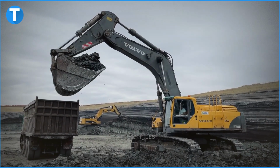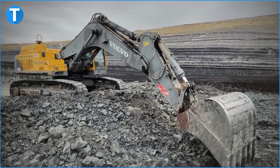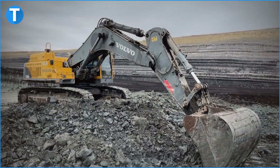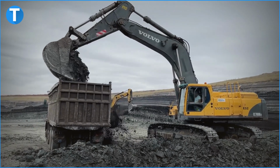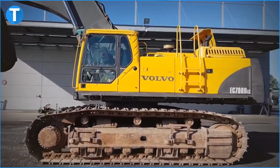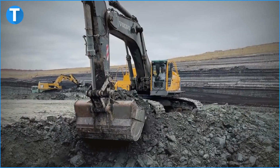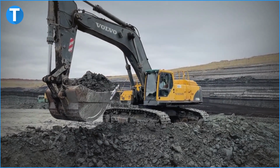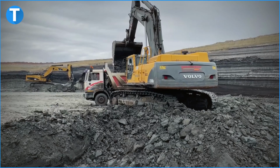The excavator's electrical system has a capacity of 24 volts. Its twin batteries have a capacity of 225 Ah, and its alternator has a capacity of 80 amps. The integrated fuel tank has a capacity of 840 litres. The hydraulic tank has a capacity of 350 litres. The oil system has a capacity of 42 litres, and the coolant system has a capacity of 65 litres.